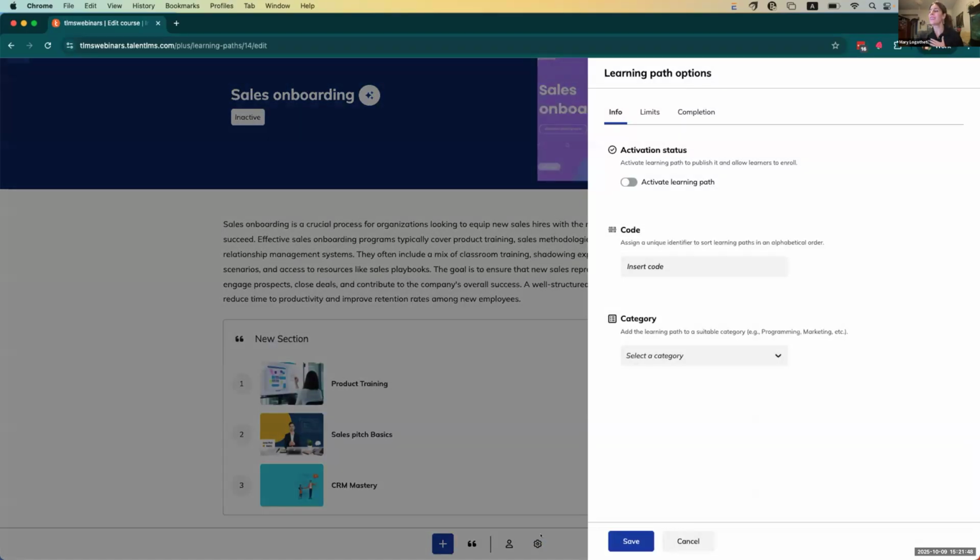In the learning path options, you see the option to activate the path. When you're ready, when you're done with your path, you can activate it and assign it to your learners. You can add a code. Similar to courses, when you add a code, we can use that to sort the courses in alphabetical order, and this time the paths as well. And you can also assign it to a specific category.